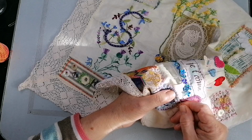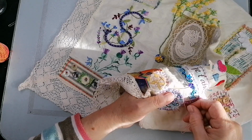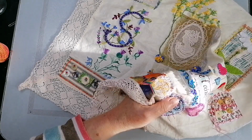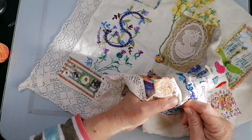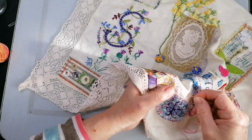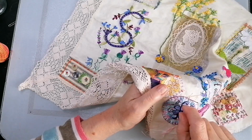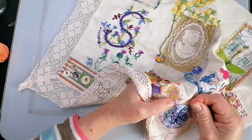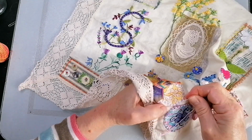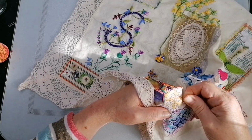Here comes the sun. Here comes the sun. Trying to kind of line it up with the blanket stitch on here. Don't want to interfere with those stitches too much. So let's do one here.